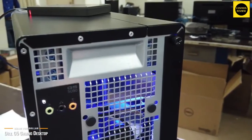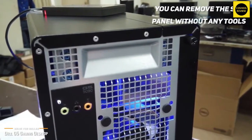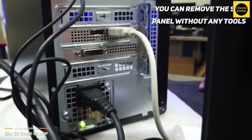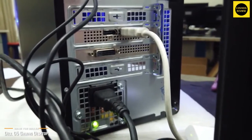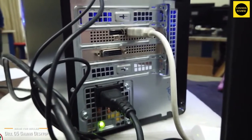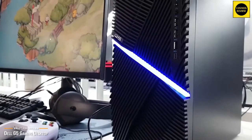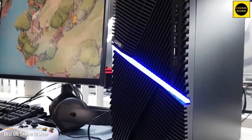By loosening the two thumb screws on the back of the system, you can easily remove the side panel without any tools to access the internals of the system. The Dell G5 gaming desktop is one of the best gaming PCs if you want a solid entry-level machine that's very easy to upgrade and is perfect for gamers who are looking for value. The G5 will not only stretch your dollar, but delivers superior gaming performance for its affordable price point.